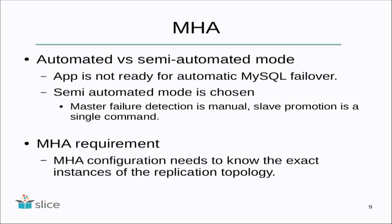One thing that is a bit annoying with MHA is that it has a configuration file in which you need to specify all the instances in your stack, so all the instances in your application topology. So if you have a stack with one master and 3 slaves, so that's 4 instances, in the config file of MHA you do need to have these 4 instances. If you don't, and if you try to do a failover, MHA will simply tell you, something's wrong. I'm seeing 4 servers, and in the config file I only have 3. It doesn't look safe. I'm just aborting.